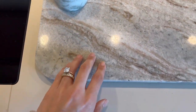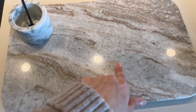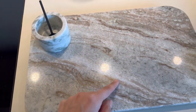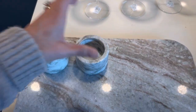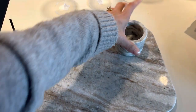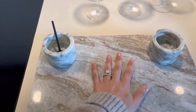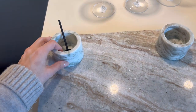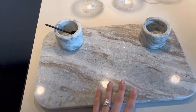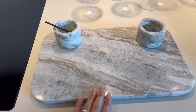And then I'll show you guys the tray that it kind of matches with. So this is the tray that I actually got from H&M Home a while ago, I think this past winter. And I had it in the apartment, and these go perfect. So we were thinking, if we have guests over and we do a little charcuterie or something in that nature that we need sauces for, really nice and cute.